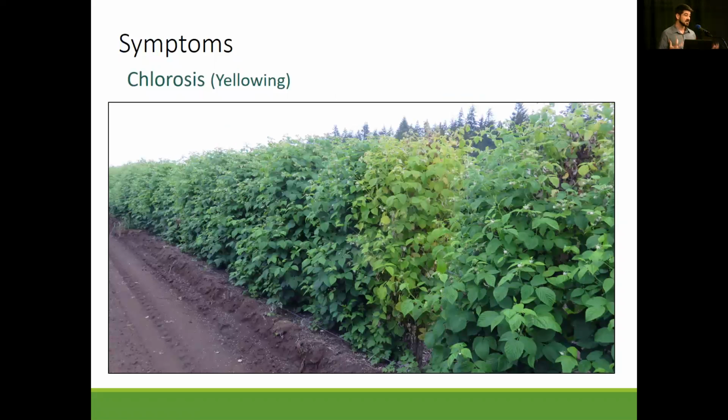Give you an idea of some of the symptoms that we looked at. This plant, second from the right, is slightly off color. It's yellow. It's what we call chlorotic, but a nicer, easier term is yellowing. This one has Phytophthora root rot. This is one of the things we were looking for in sampling, and that would be a plant I would sample to find a Phytophthora.